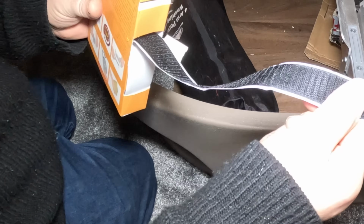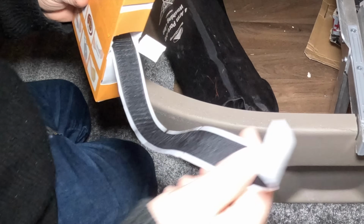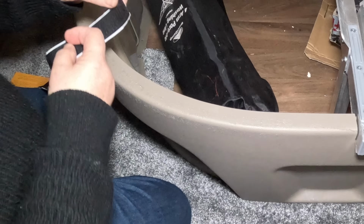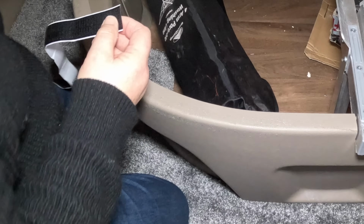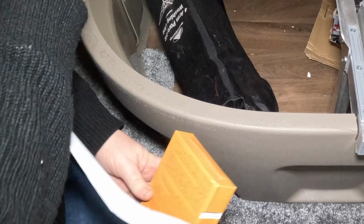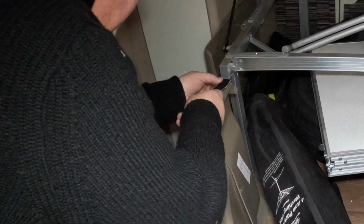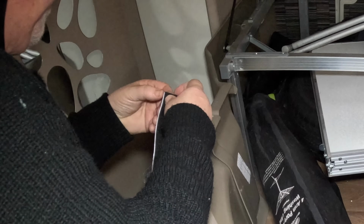So there's plenty of this stuff. Okay, loads to go around. Don't worry about that. It's 5 meters of Velcro. So you literally pull it off the roll, and I'll start at one end, just here. I will have to do a little bit of jiggery pokery on this bit because it just goes on the side on that bit. But I'll start this first run from here.